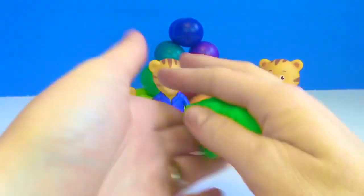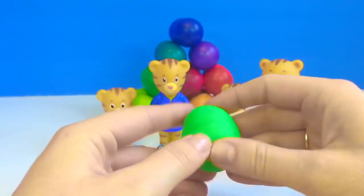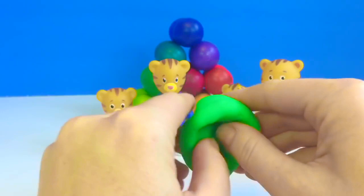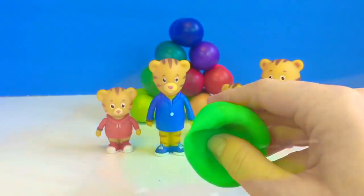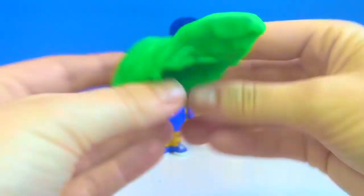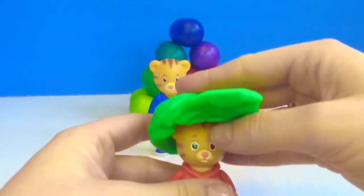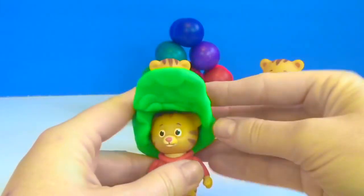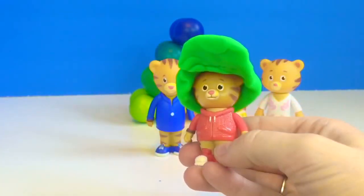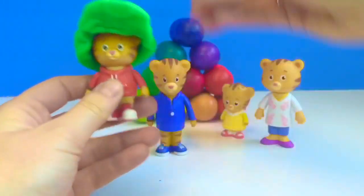Let's create a green hat. We'll give the hat a large brim to protect their eyes from the sunshine. There, now Daniel Tiger's wearing something green. It's a bit big, but it will work.